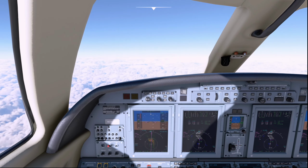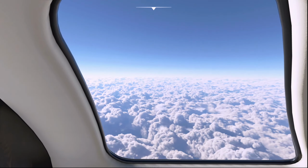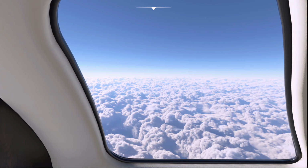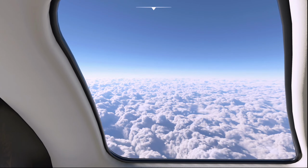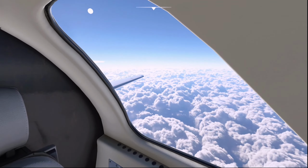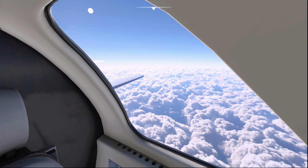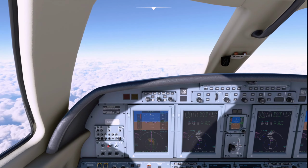Atlanta Center, 57 Juliet, ready for taxi. 57 Juliet, stand by. 57 Juliet, runway 10, taxi via Delta, Echo, Bravo, cross runway 3 at Delta. Taxi runway 10 via Delta, Echo, Bravo, cross runway 3 at Delta, 57 Juliet. This may be an interesting descent.